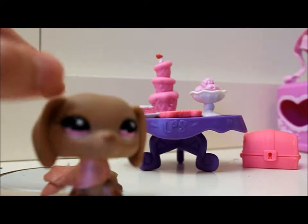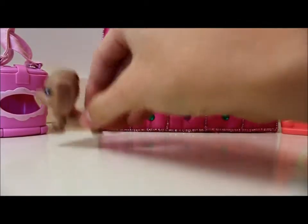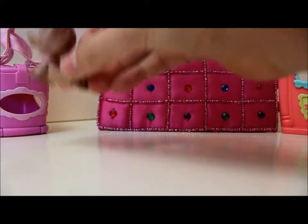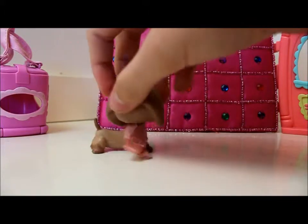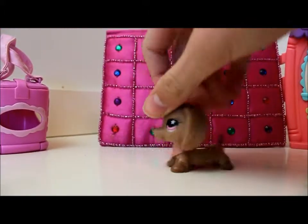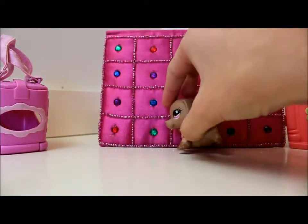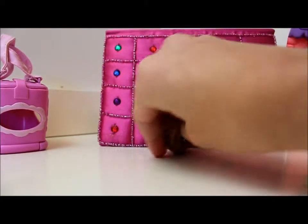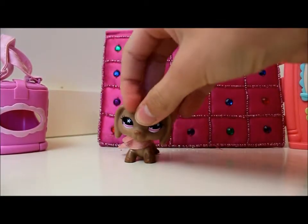Over here, this holds my clothes, this is my wall, and my door. It's pretty plain besides the wall, you know, it's got gems and sparkles. I like sparkles. Alright, that's about it for my room.